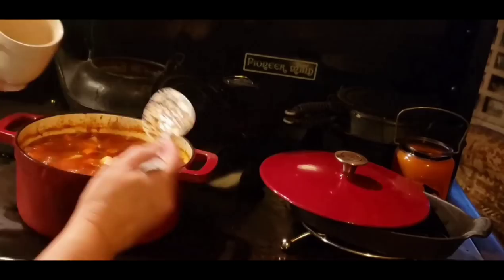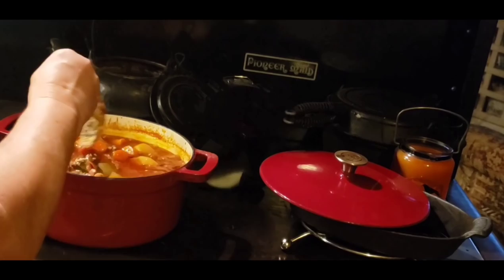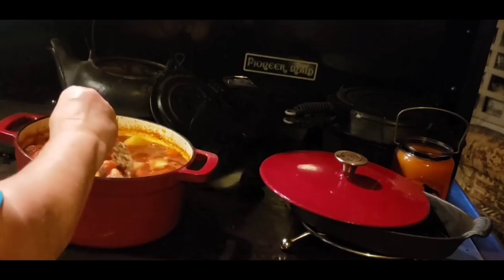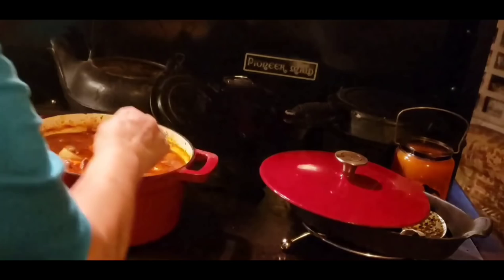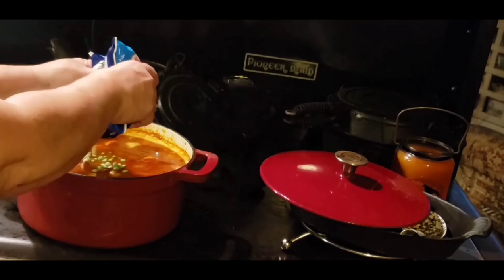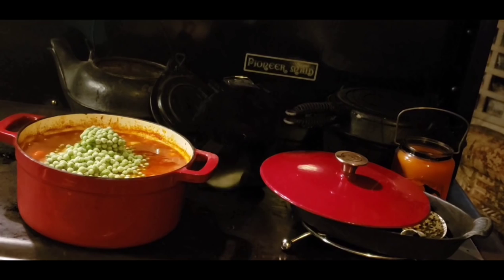I'm wanting to put my barley in. Now, the thing with barley, I'm wanting to use this barley to help thicken up the stew and just make it a little heartier. If you're not wanting to use it as a thickener for your stew, what you'll do is rinse it and then cook it for about 20 minutes before you put it in your stew. Okay, we got a handful of barley. I'm gonna put in frozen peas, about half the bag. It is 13 ounces.